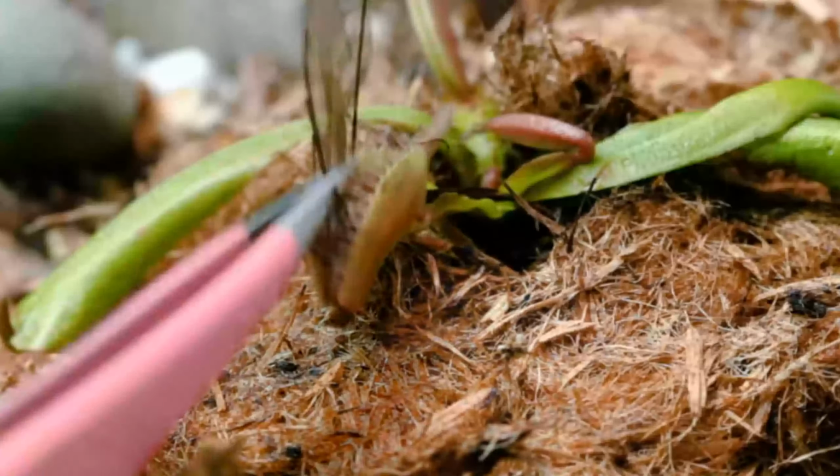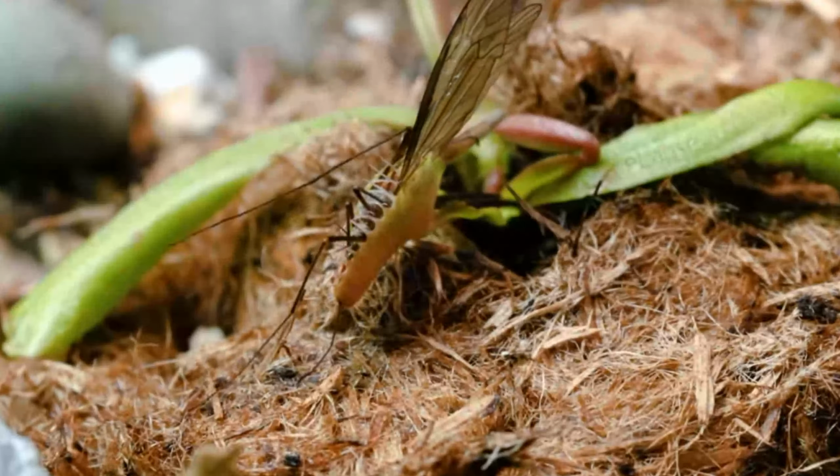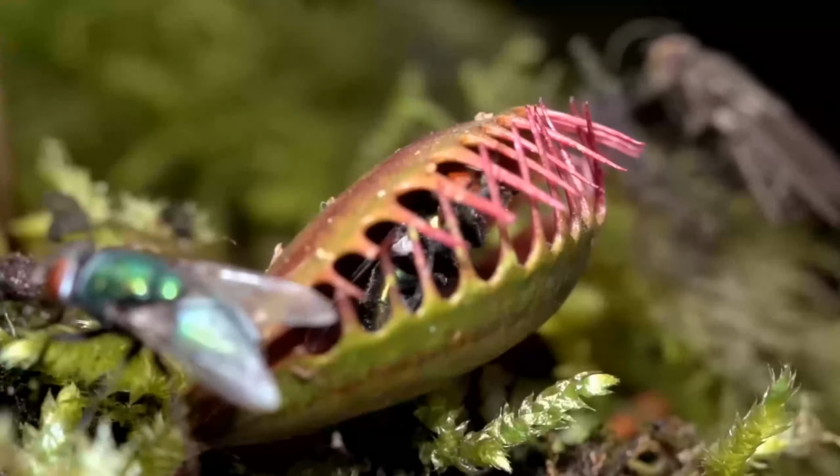Today's journey takes us deep into the mysterious world of plants, the plants that defy what we know about the green kingdom. These fascinating organisms don't just survive in the harsh environment, rather they hunt, they trap, they digest, which is fascinating. So, how do they do it?